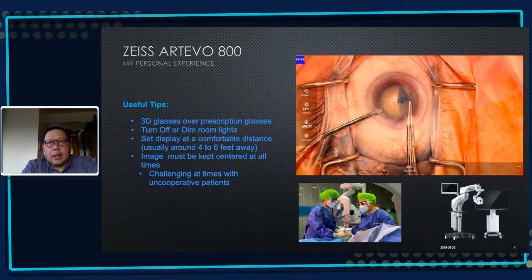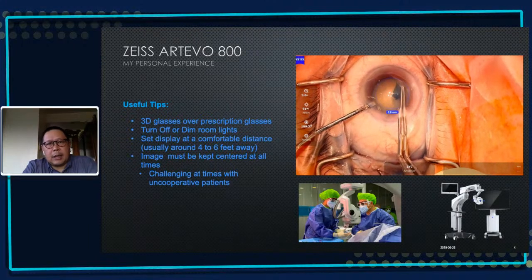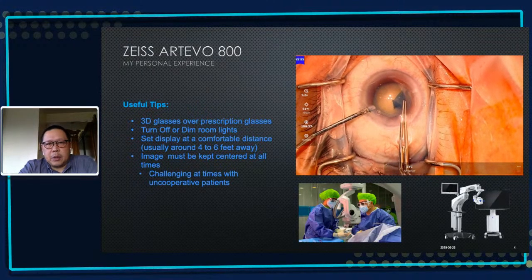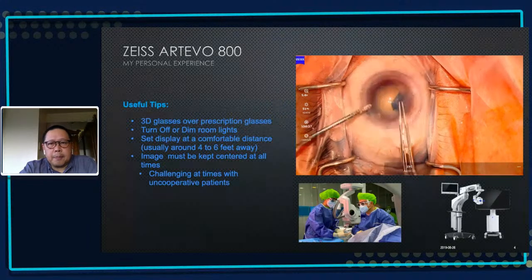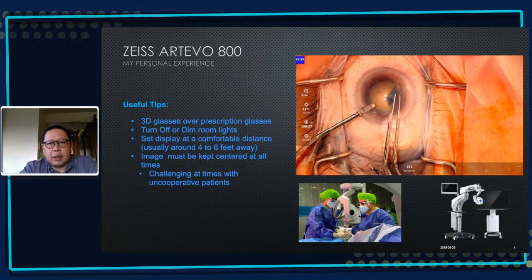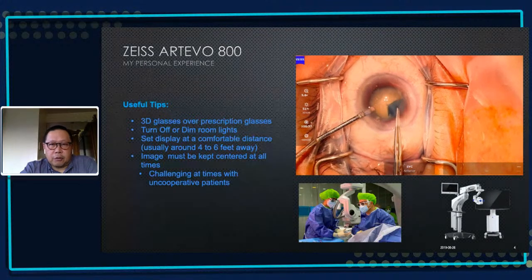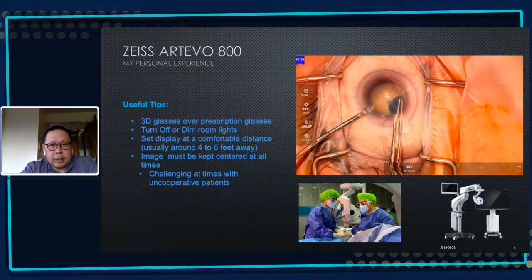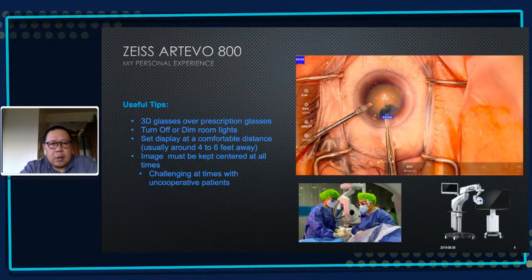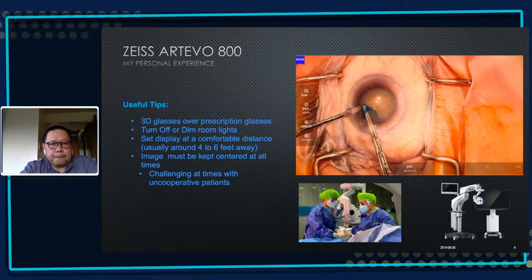Another thing I noticed, when I first used the 3D system, I forgot that they dimmed the room light in Medical City. And it was very easy for me to adapt to the system. I had no difficulty performing the surgery. The view was really excellent. However, when we used it in American Eye, I forgot to ask them to turn the lights off. And initially, I was having some difficulty. And then I remembered that you need to dim the lights. And definitely, when you dim the lights, the viewing system becomes so much more excellent.